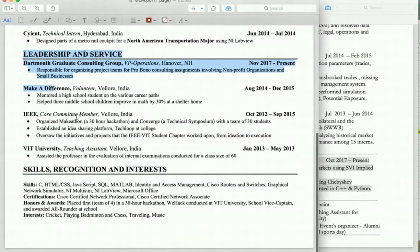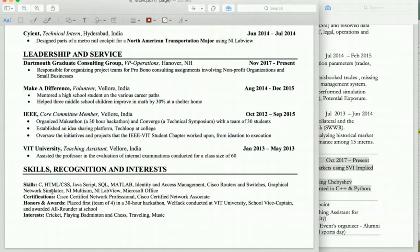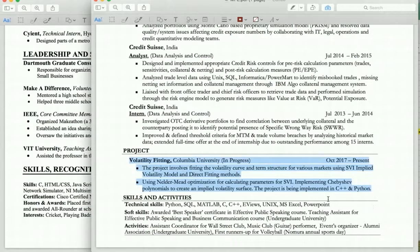So yes, I would reduce this section and add more of my academic projects or skills relevant to the position I'm applying for. Skills part is good, certification is okay, only if it's relevant to what I'm applying for. So sometimes you may not have to put everything that you have done onto the resume. So try to prioritize what is important and what is not. So these are like the least important things. Interests, again, only if you have space, then go for it.